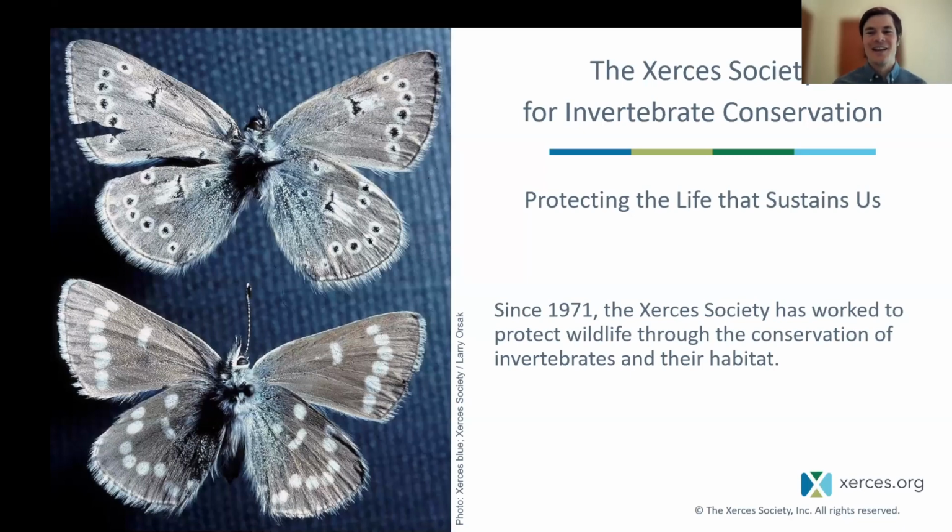If you haven't heard of the Xerces Society, we've been around since 1971, working to protect wildlife through the conservation of invertebrates and their habitats. Our name is a reference to the Xerces blue butterfly, which is believed to be the first American butterfly to go extinct due to human development, and it lived in the coastal sand dunes around San Francisco.